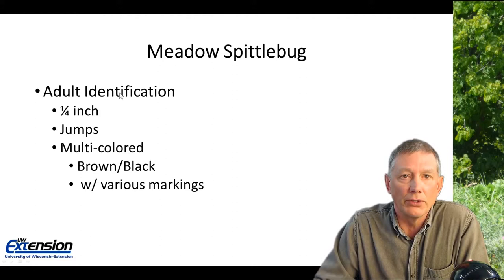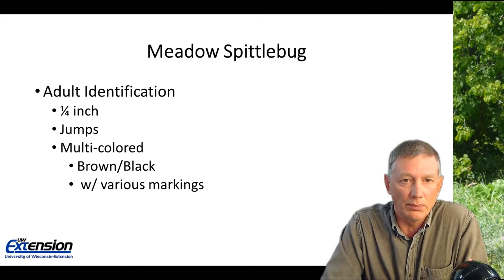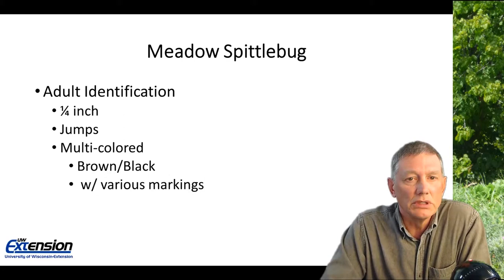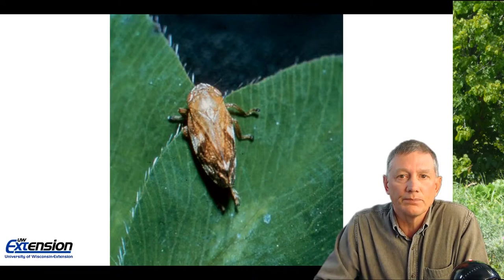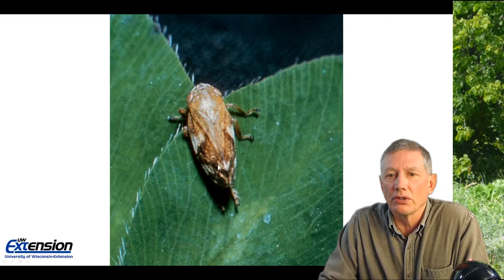The adults are a quarter of an inch long, and they do jump. And sometimes that's where the confusion is with spittle bugs and potato leaf hoppers. The adult spittle bug has several various types of markings, and they can also be brown or black. Here's a picture of an adult meadow spittle bug, about 3/16 to a quarter of an inch long. And again, kind of brownish in color, sometimes a little darker black, and various different types of marking on the back.